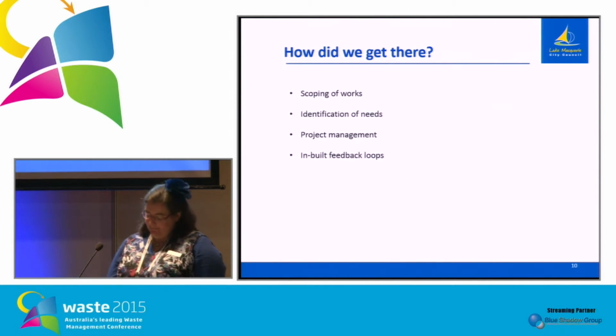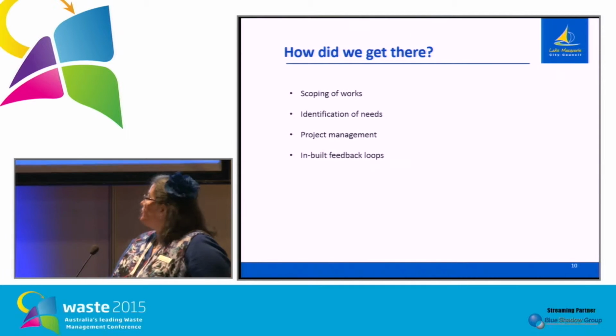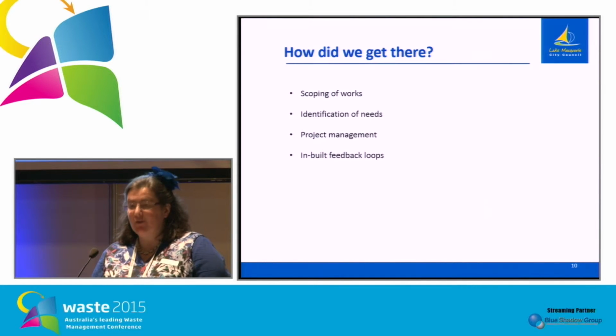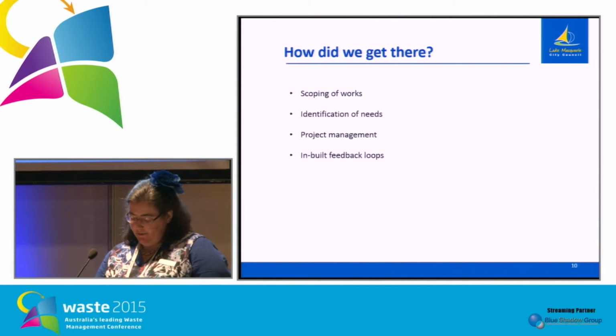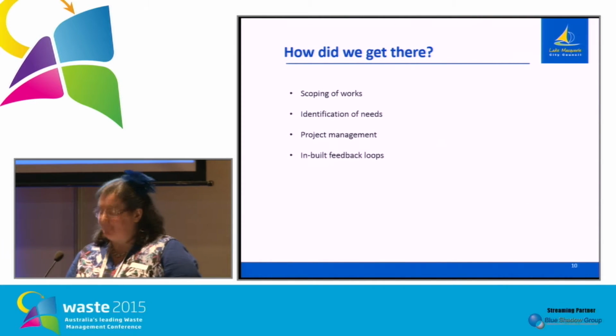So how do we get there? What's the key learning from our experience? Well, the 4 things that we picked out as important were scoping the work, identifying project needs, setting up effective project management, and planning for review and feedback.